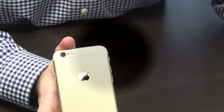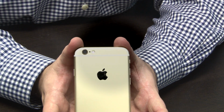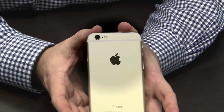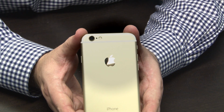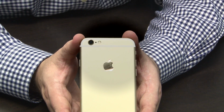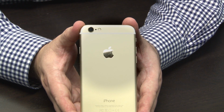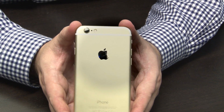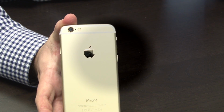all in photography mode. In video mode, this does record 1080p at 30 or 60 frames per second. It does do True Tone flash. It has a multi-tone flash in there. Now, just like the larger version, it also does slow motion video in either 120 frames per second or 240 frames per second. It also does time-lapse video, does video stabilization, and it has a whole host of other features that are just not worth going over right now. Check it out on the Apple website if you want to learn more about the rear-facing camera.